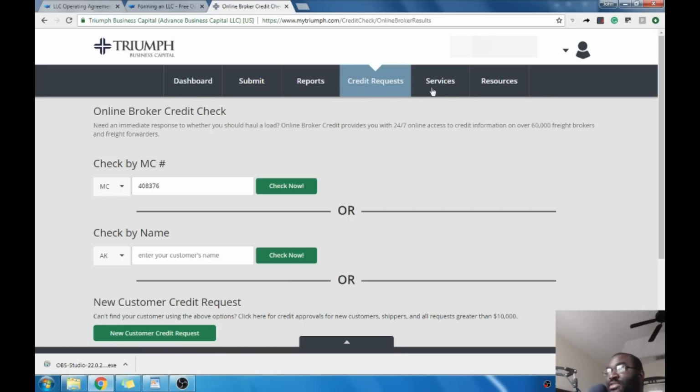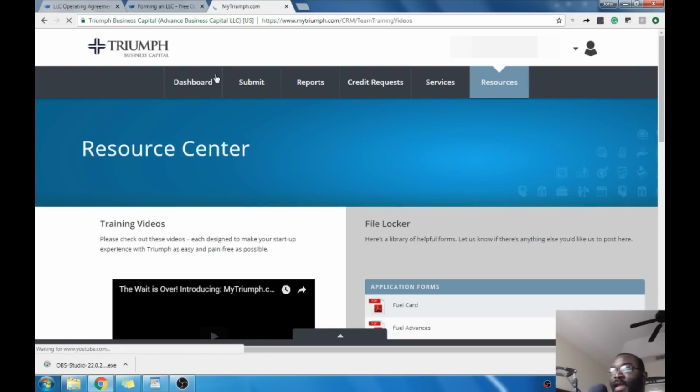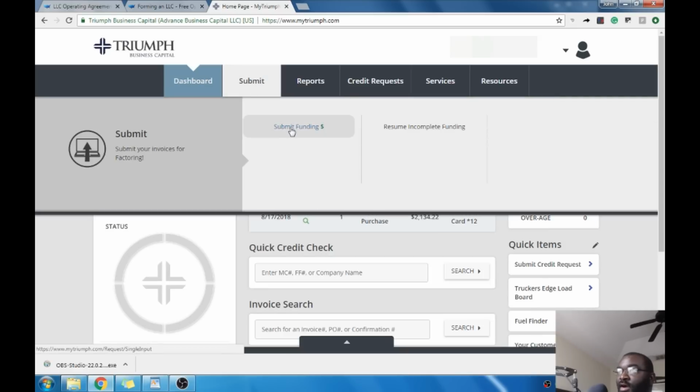So that's pretty much the gist. And then you got the fuel advance, equipment. This is just other stuff that they do, but you're going to spend most of your time here, submitting bills. Once you get a hang of it, you go on CamScanner, scan the bills, go on the thing, upload them, boom, upload the rate con.